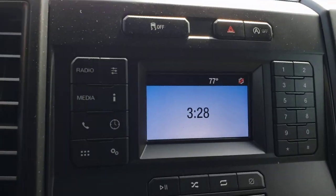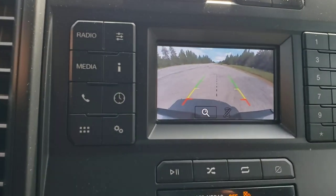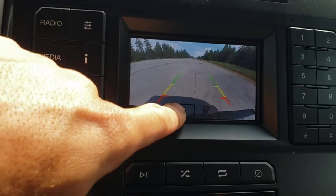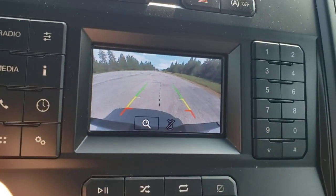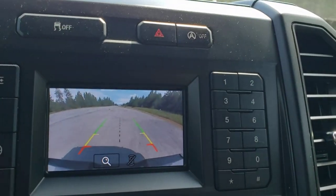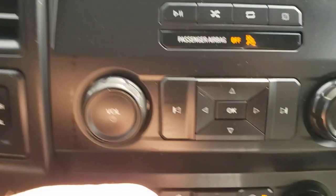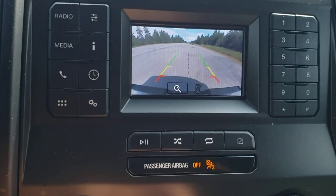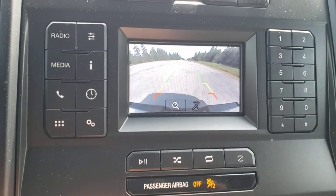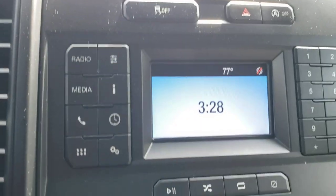It does not have the big screen radio, but it does have a nice little backup camera there. So that's nice, and you can even zoom in. Use that button. One of these buttons lets you zoom in. Oh, there it is. I hit OK. So, that's right there. I use that. That turns off your blind spot system, or your rear detection system. But yeah, a nice little camera there.